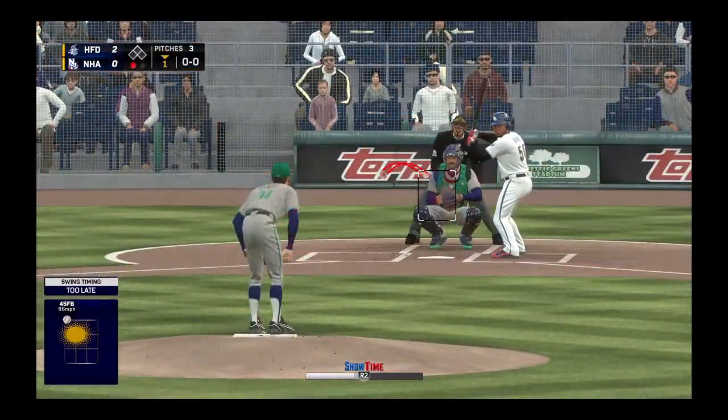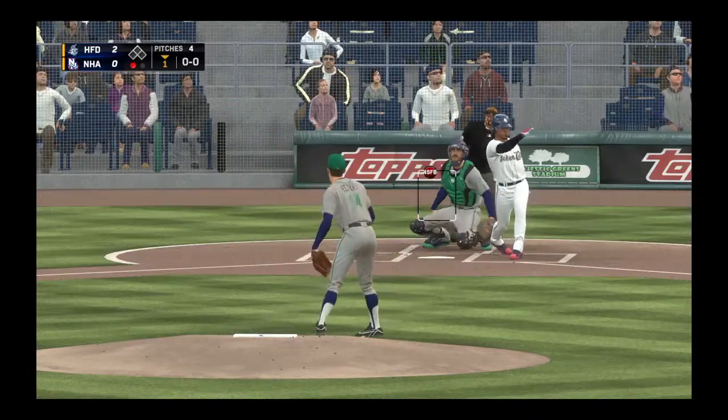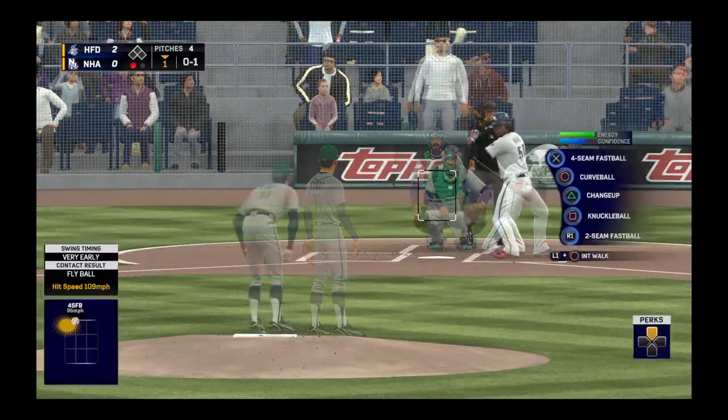Bruce Raines. Into the windup and the pitch. Turned on that one and crushed it. Just pulled it a little foul.